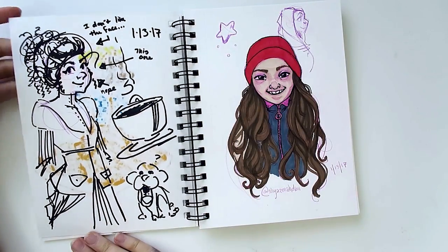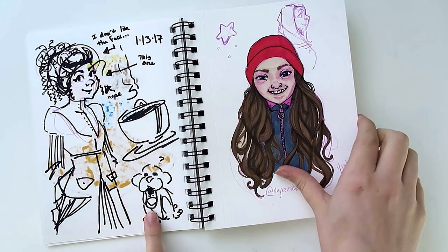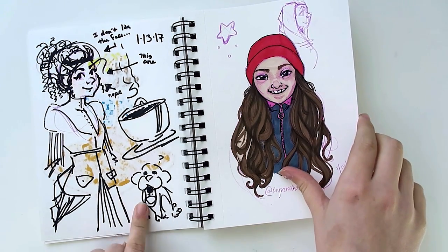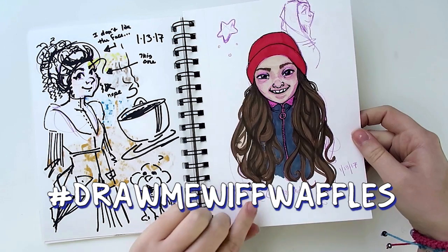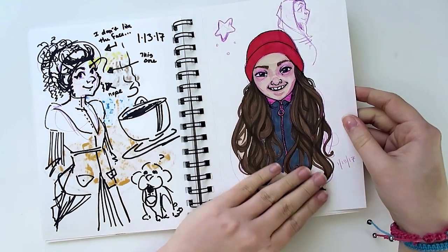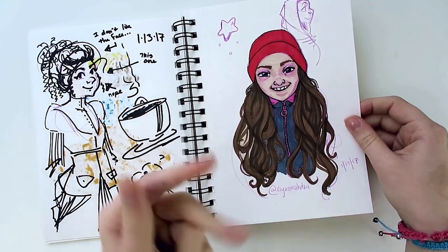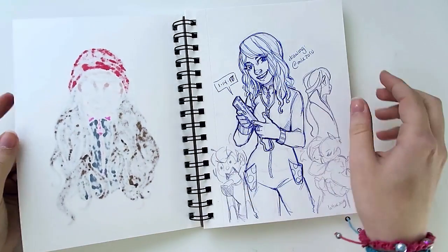Again, just sort of sketching quick things on the gross page. And a doggy with a shoe. That's not a tongue, it's a shoe. Again, another DrawingWiffWaffles. This is Miasma Devi. This one I was really practicing the hair, and I really like the way this turned out. It just looks so luscious. I actually didn't draw anything on that side of the page.